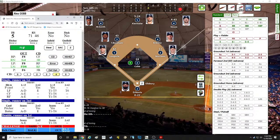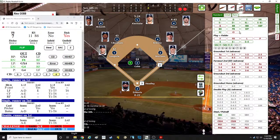Jacob Ellsbury. That is a 571. That'll be an out. And that's going to be a deep drive to center field. Kelmar back to the warning track, but makes the catch. 2 away. And it's Starlin Castro. And that one is going to be off of Cobb. And that is going to be an 11, though. And that is going to be an infield single, as Miller couldn't get it over to him in time.